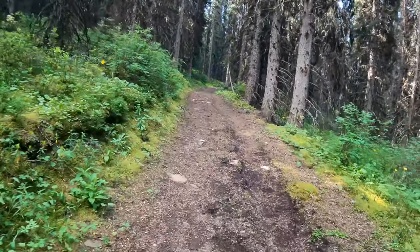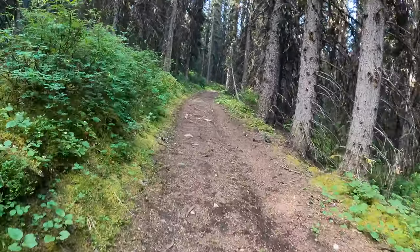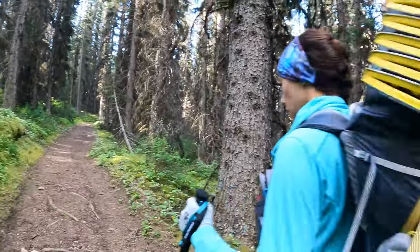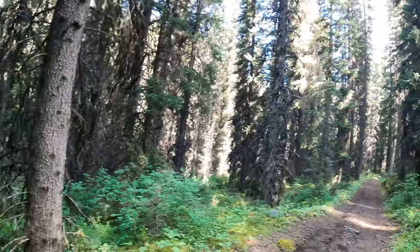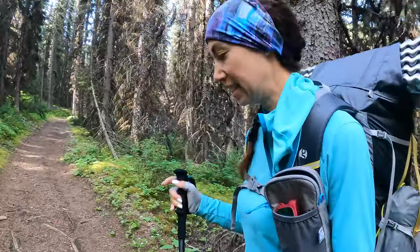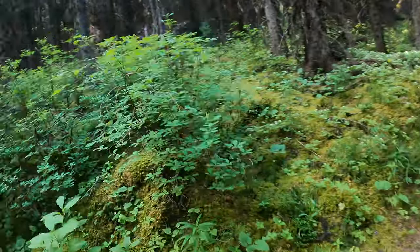This is pretty much what it's like from Norquay to Mystic Valley Ranger's Cabin. Super easy going, huh? Super easy.